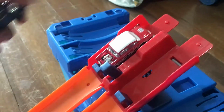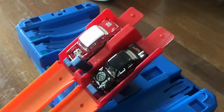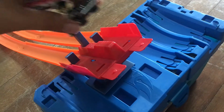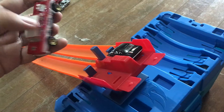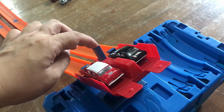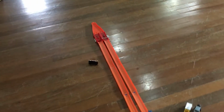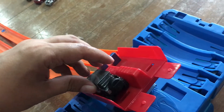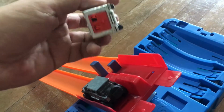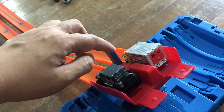Next race, Bel Air Gasser, to your right versus the black Ford Escort. Remember, this is round 2 of our race. So they are getting ready. Let's see who will win. 3, 2, whoa! Ooh! Escort wins. Something happened to the Gasser. It's stopped. Next, Jeep versus the ambulance.